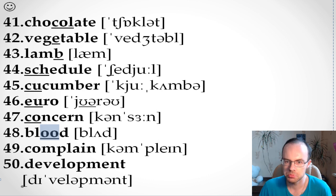It isn't blood, no, it's blood. Look. So it isn't complain, it's complain. Look at this word. Many students say, or many people say, development, but it isn't development, it's development. It's like develop. So, you see: chocolate, vegetable, lamb, schedule, cucumber, euro, concern, blood, complain, development.